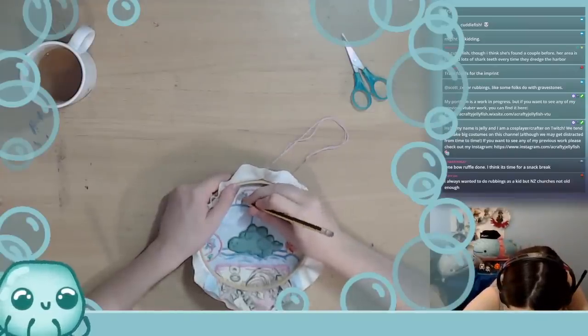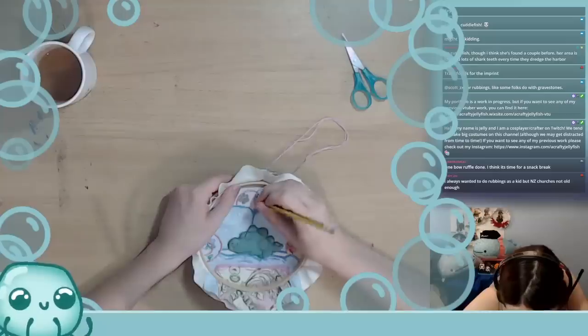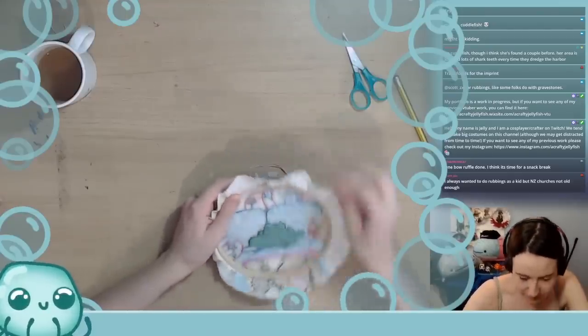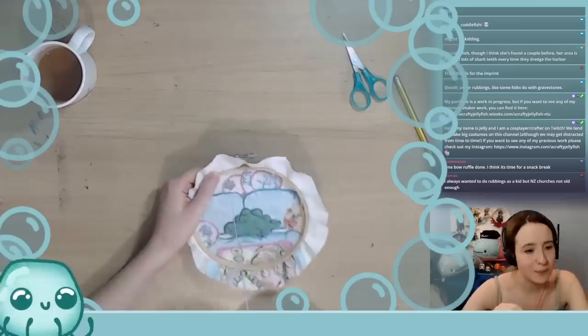Let's do around there, like so. Nice. One bow ruffle done.